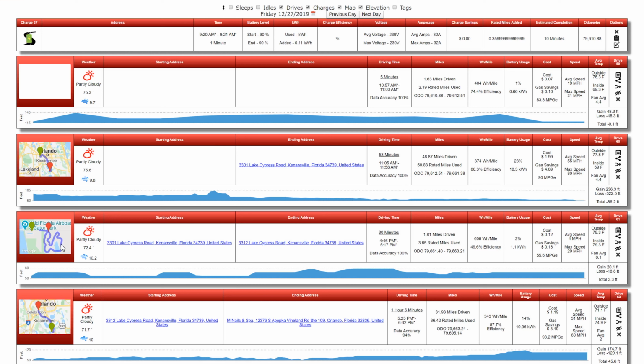This drive line right here is where we were driving on that safari ride around the park, which is a lot of just stop and go and driving very slowly. And so we drove for 30 minutes, 1.81 miles, and almost 50% efficiency. So definitely an unusual segment of driving right there.